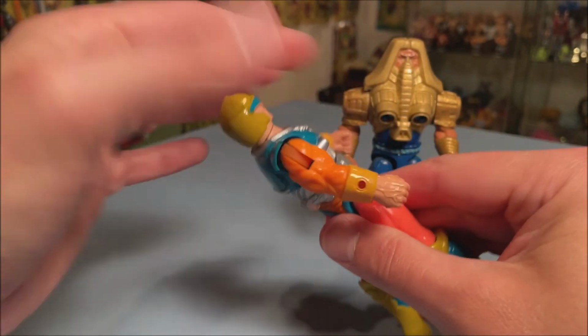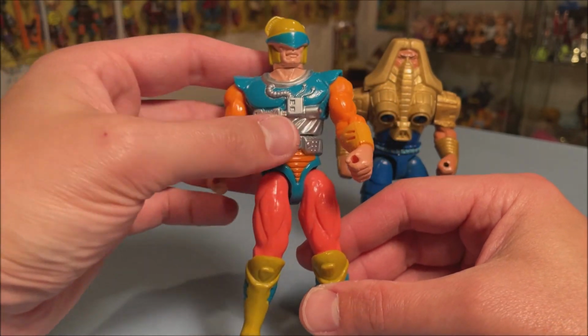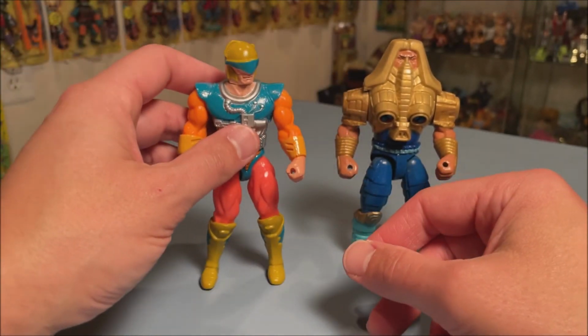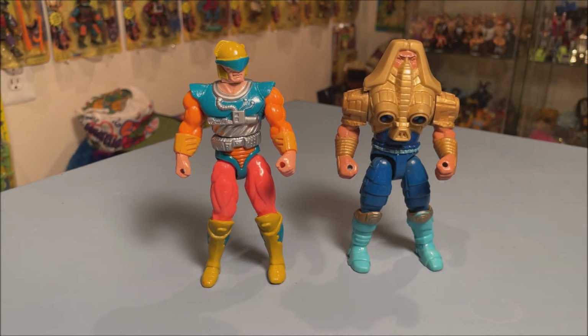And I love the colors on this guy. The orange and mustard yellow, and the different shades of blue, kind of like an aqua blue and pink. Very early 90s. My very first New Adventures of He-Man figures.